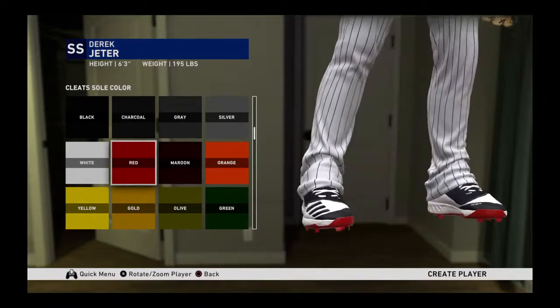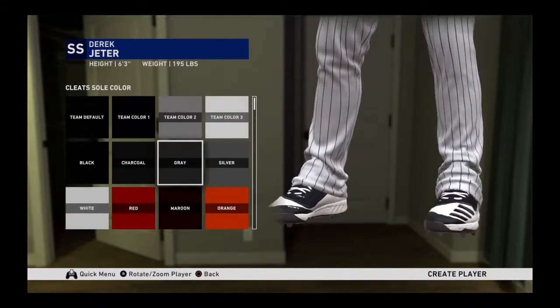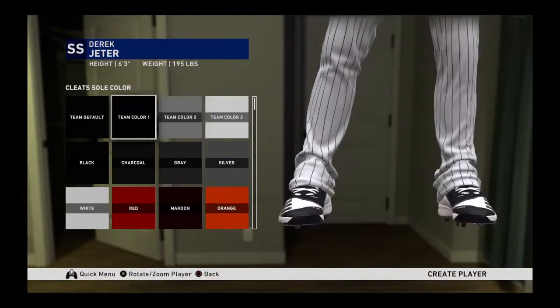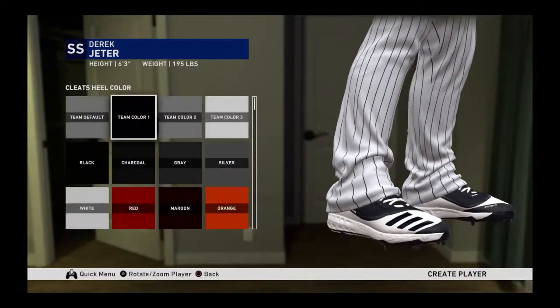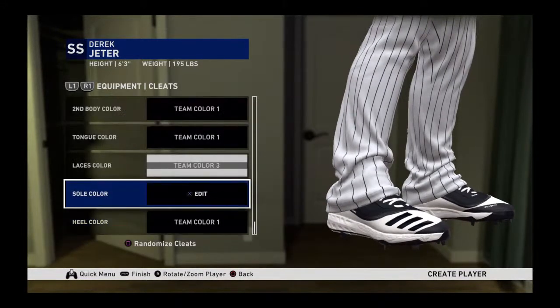Red spikes, yo. Maroon. Gray. You're gonna want them black, right? The spikes. The white looks a bit like, nah. The spikes. Oh no, that's good.